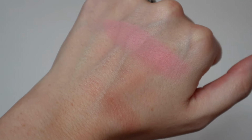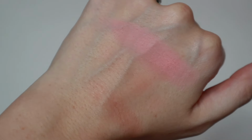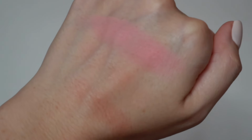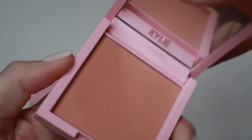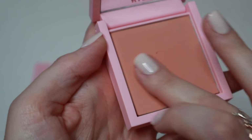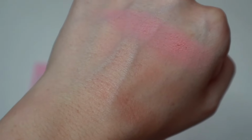These are very powdery, so be mindful of that because you can see it in the pan, but that doesn't bother me per se, I just wanted to mention it. But I find that these are just really softly pressed, and then I have the shade Crush, which looks like this. So I'm not going to swipe so aggressively on this one.